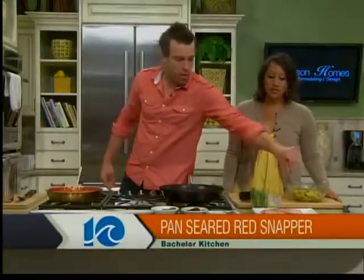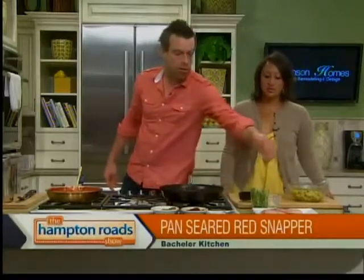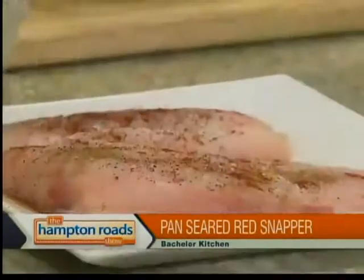Yeah, and these are such really good fresh fillets I got. That was the cumin, right? That was the chili powder, and you got the cumin right here. Gotcha. So yeah, we're going to sear this on each side.